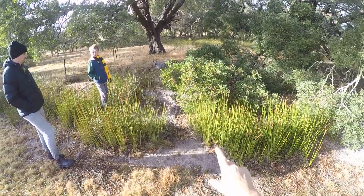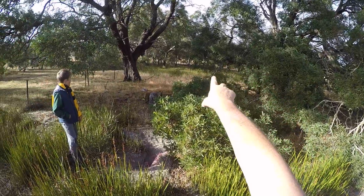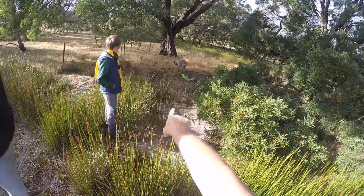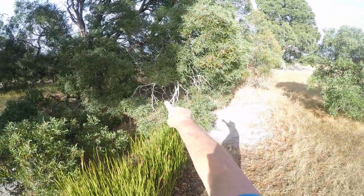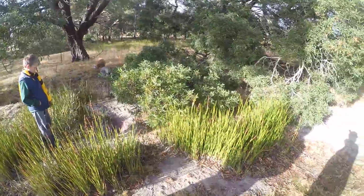All right, guys, in all these reeds over here, we've got the long net going all the way around. There's another burrow over here, and you can see we put a few purse nets on, and a few purse nets over here. I've got Willow down at the moment. She's got the collar on.